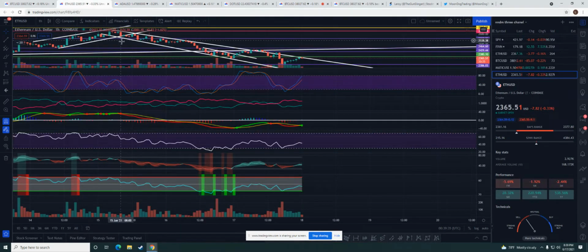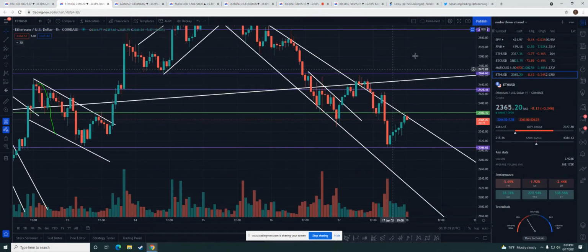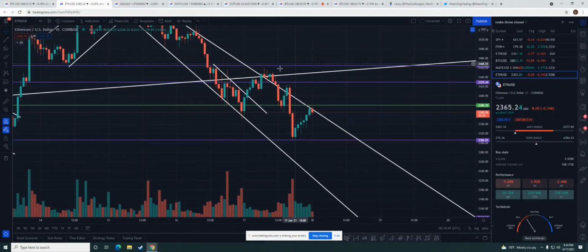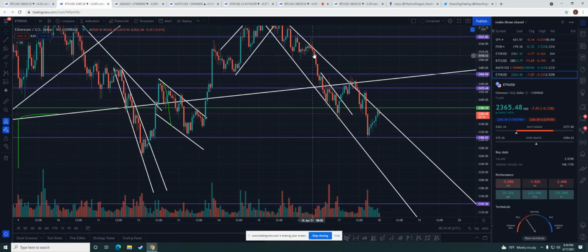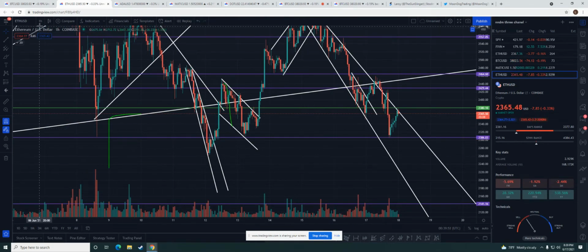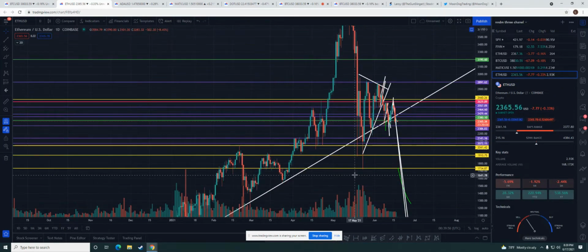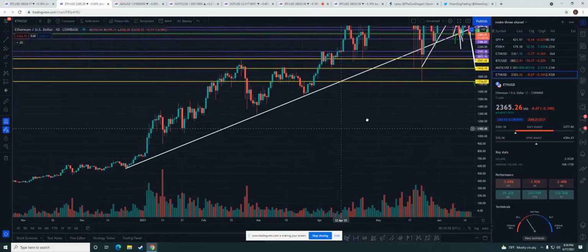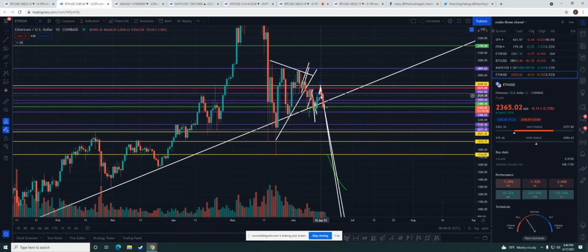Okay, so now let's go to Ethereum. And this is going to be fun for you guys. Now look, you guys know, and I talked about this in my previous videos when we first started this wedge, I said this could break out here. I said this is a bullish wedge. And this is our long trend line going all the way back to $500. So this is a huge trend line.